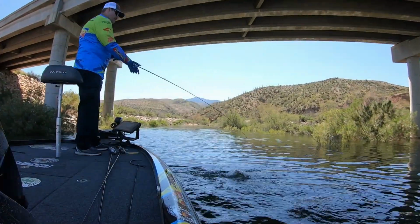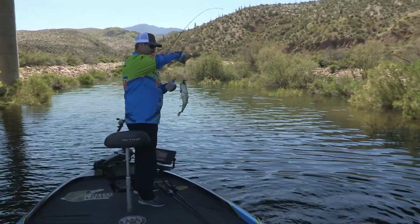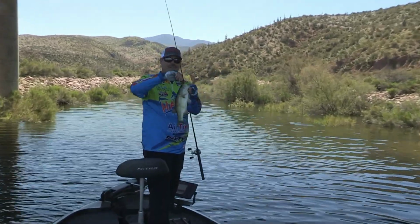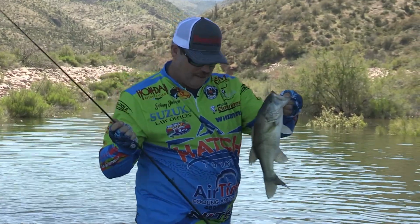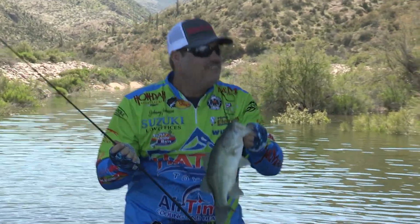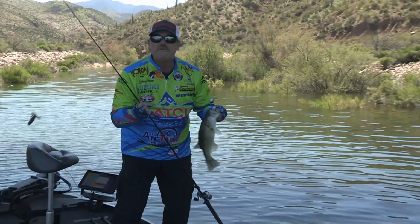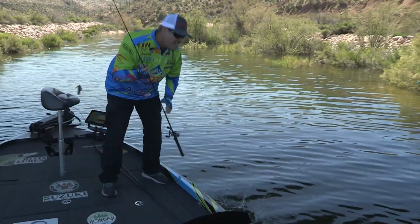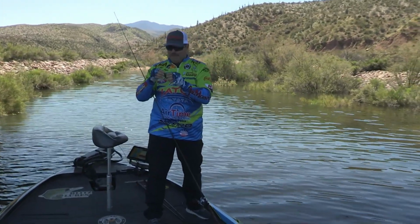There's a little buck bass. Whew. Oh my goodness, look at that fish. Look at that little male fish right there. Actually, it's not a bad size, folks. Look at that. We got up underneath this bridge. The fish are moving shallow here at Roosevelt Lake. It's almost plumb full, man. It's great to see all this water up in here.